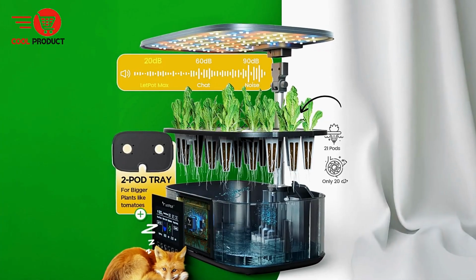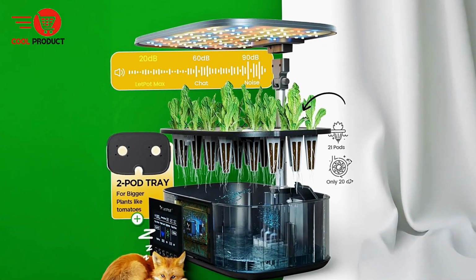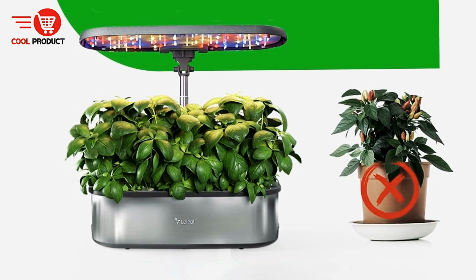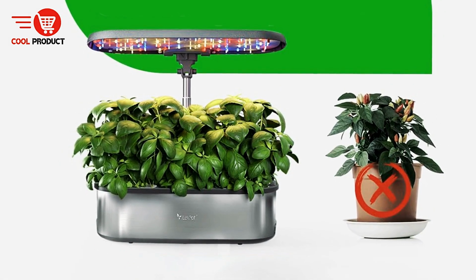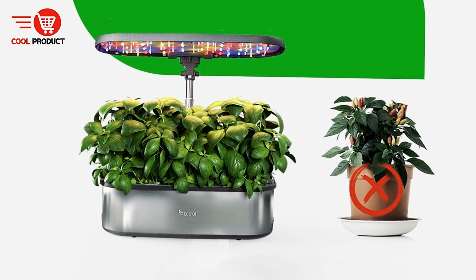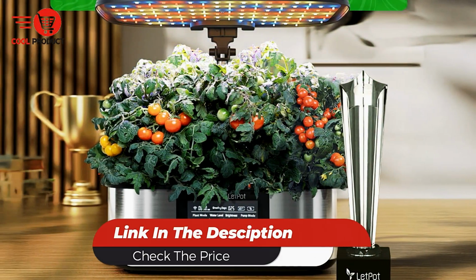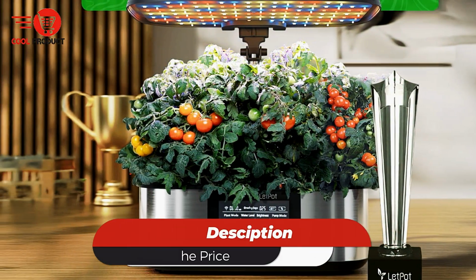With lifetime service and continuous remote updates through Wi-Fi, LetPot guarantees access to the latest features and reliable support. This hydroponic system combines cutting-edge technology with practical design, offering an all-in-one solution for anyone looking to cultivate a healthy and vibrant indoor garden.